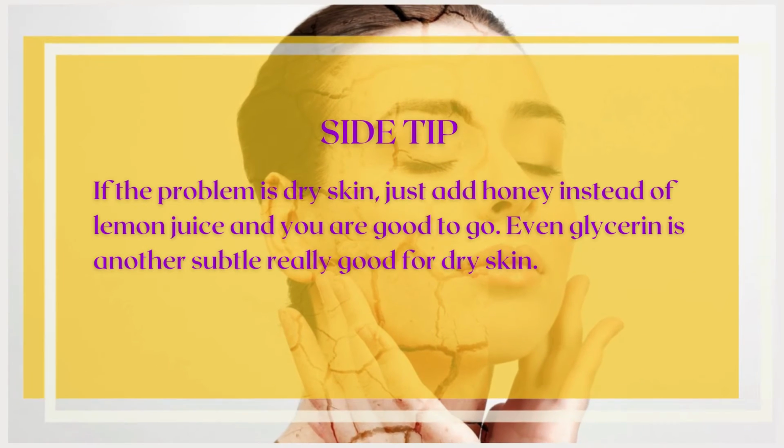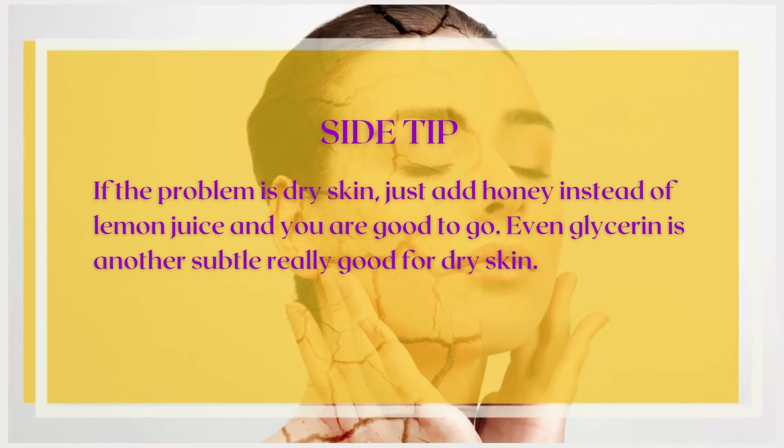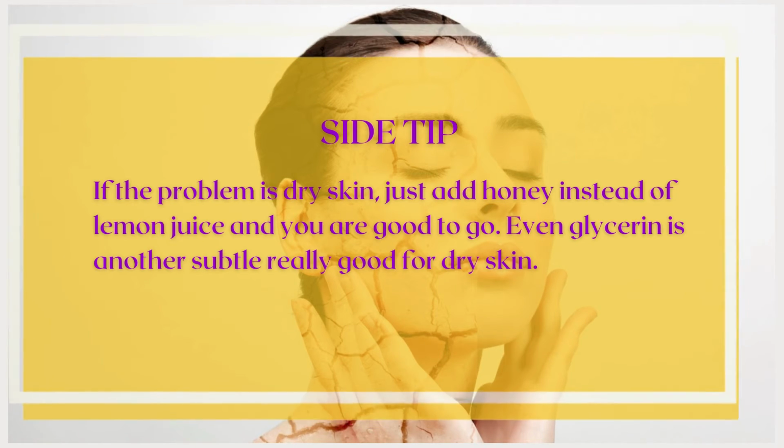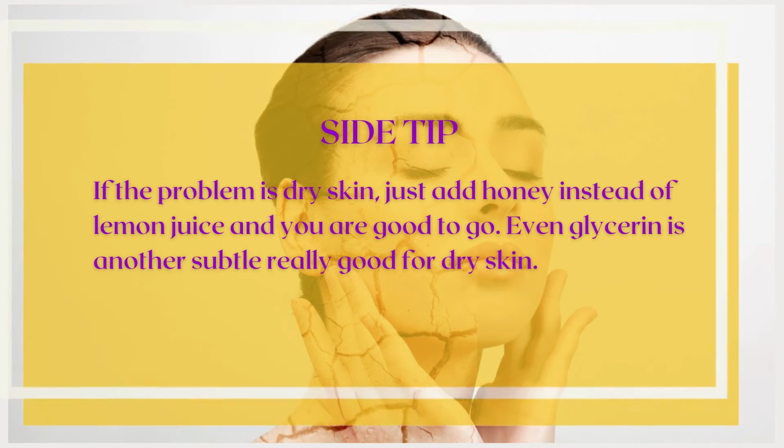Side tip: if the problem is dry skin, just add honey instead of lemon juice and you are good to go. Even glycerin is another subtle, really good option for dry skin.